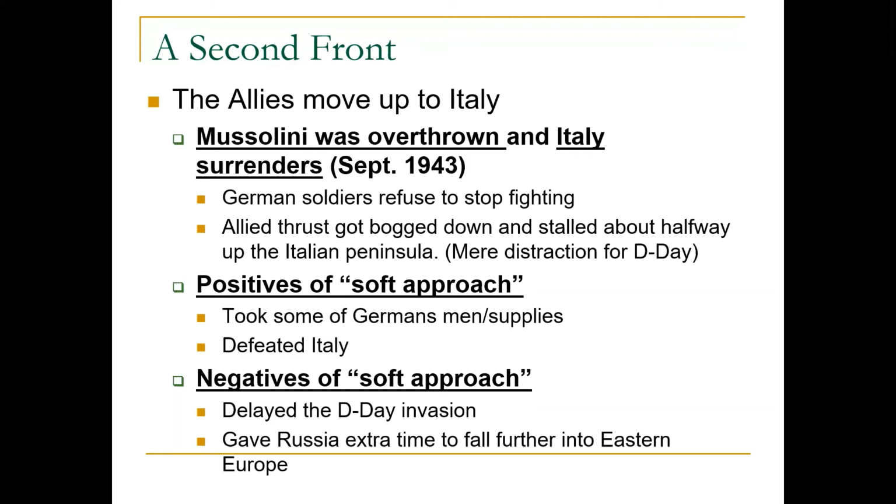So while Italy has surrendered, the German troops within Italy have not. And so as the Allies are attempting to push northward into Italy, German troops dig in, and they get bogged down because of the mountainous, cold regions of Italy. And if you can picture Italy in your head, it is a relatively narrow country.